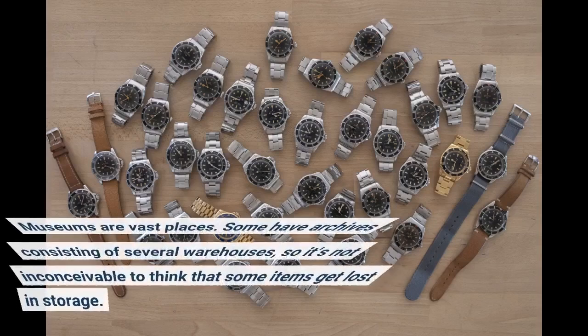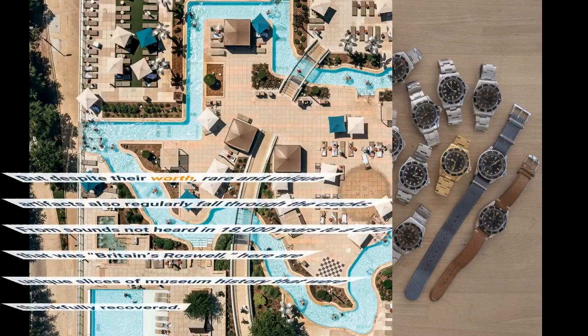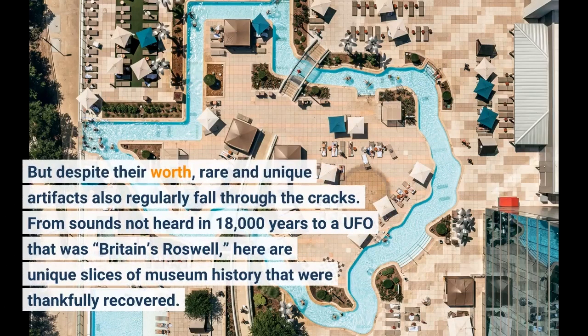Thanks. Museums are vast places. Some have archives consisting of several warehouses, so it's not inconceivable to think that some items get lost in storage. But despite their worth, rare and unique artifacts also regularly fall through the cracks. From sounds not heard in 18,000 years to a UFO that was Britain's Roswell, here are unique slices of museum history that were thankfully recovered.